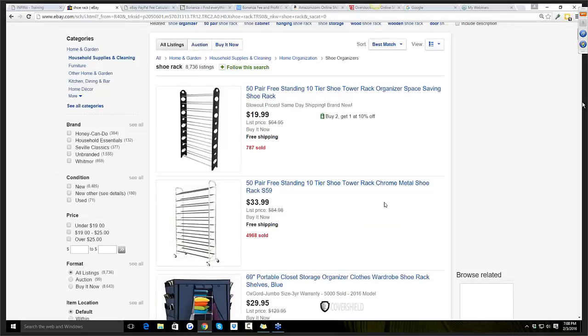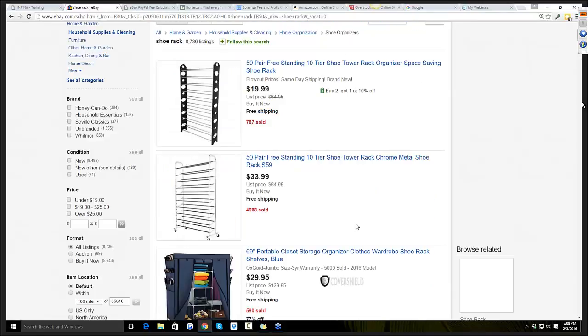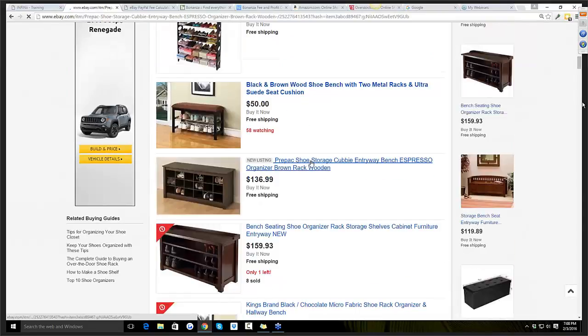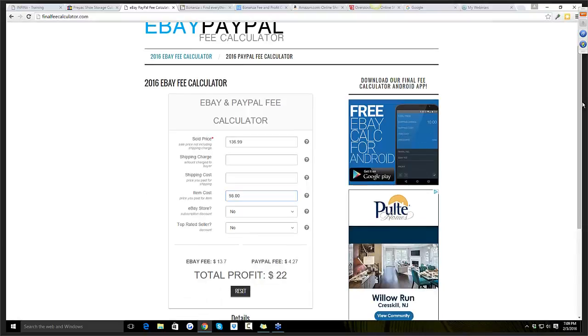Okay, so let's find one that we would be willing to list. Let's try an additional search. So let's take this for example. If we were going to list this particular item, we want to see how much profit we could make. By using this external tool, the eBay fee calculator, we put in the sold price, $136.99. Say, for example, we found the item at $98. You can see here that you are making a profit.